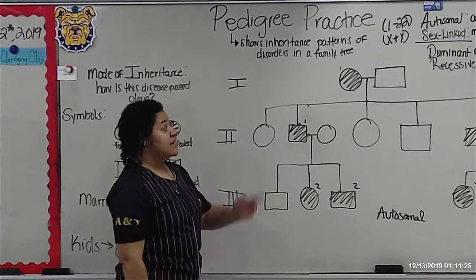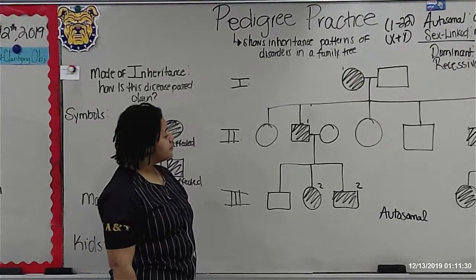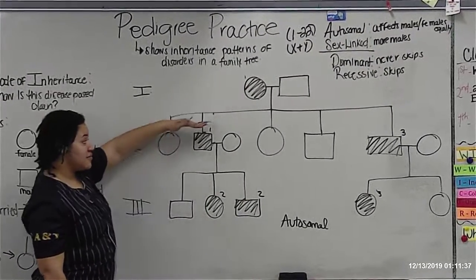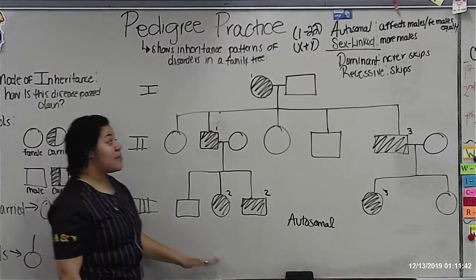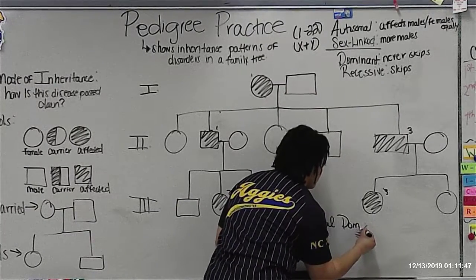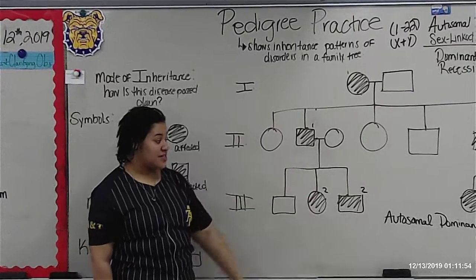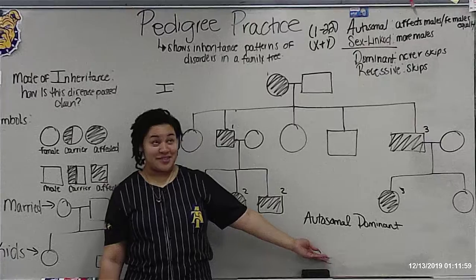Did it never skip a generation, or did it skip a generation? Right, it never skipped a generation. At least one person in each generation has it, so it must be dominant. So this disease, or this trait, or whatever's being passed on, is an autosomal dominant trait, or disease.